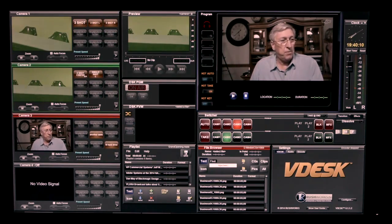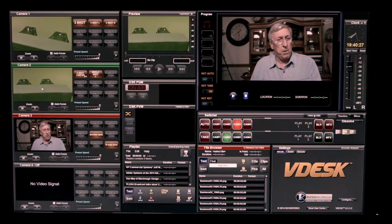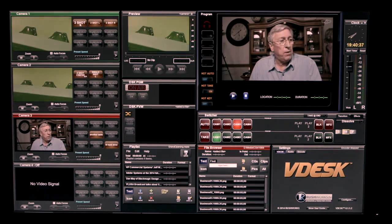This is camera 1, 2, and 3. You can see all the inputs have monitors, so you can actually see what the camera is shooting. For the 4th one, you don't have a 4th camera input. It's fairly common to have a computer for doing PowerPoints during meetings or for doing worship software during church services. You can bring that in as an HD SDI signal. Over here on camera 1, you can see that normally you do this with a joystick, but I'm just going to actually hold down the mouse.